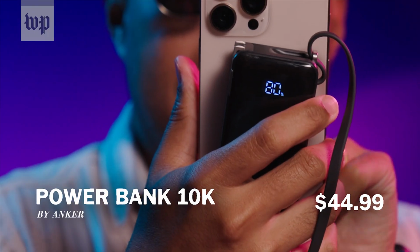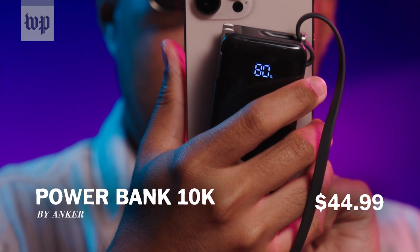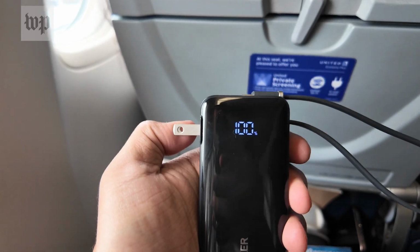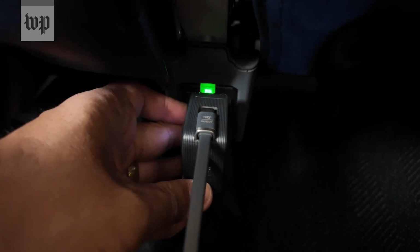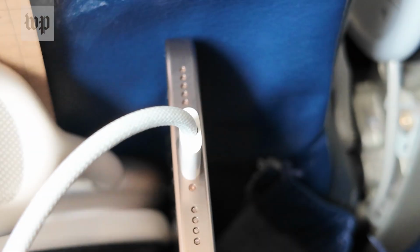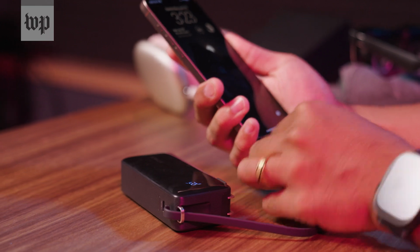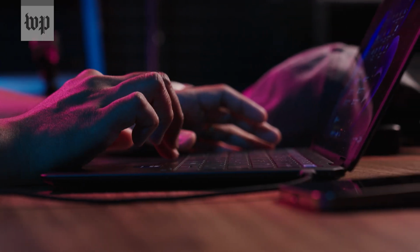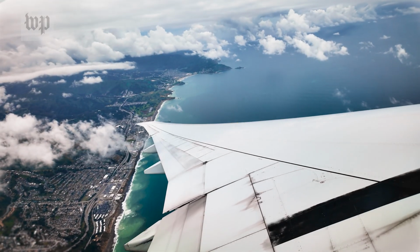I always carry around this 10,000 milliamp hour Anker power bank / 30-watt fast charger. I like to plug it in once I hit cruising altitude, because then the real work begins for me. It'll charge at speeds of up to 30 watts. That's good enough for phones and tablets. And unless you're working with some heavy duty compute power, it's probably at the very least enough to keep your laptop from discharging fully before the end of the flight.